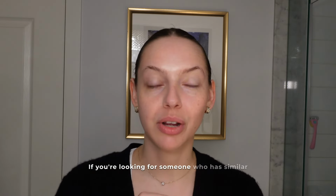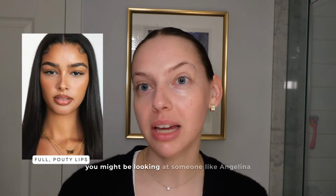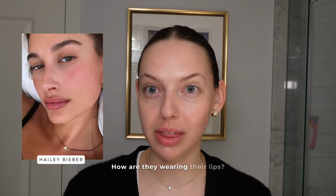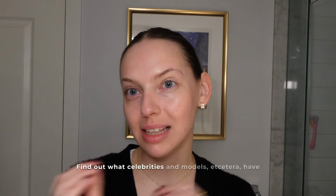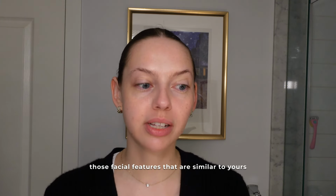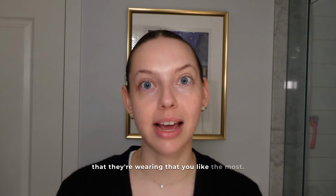If you're looking for someone who has similar lips to yours, they're plush, they're voluminous, then you might be looking at someone like Angelina Jolie, or even Kendall Jenner or Hailey Bieber. How are they wearing their lips? What kind of makeup products are they using? Find out what celebrities and models have facial features similar to yours, and start saving the photos of the makeup that they're wearing that you like the most.